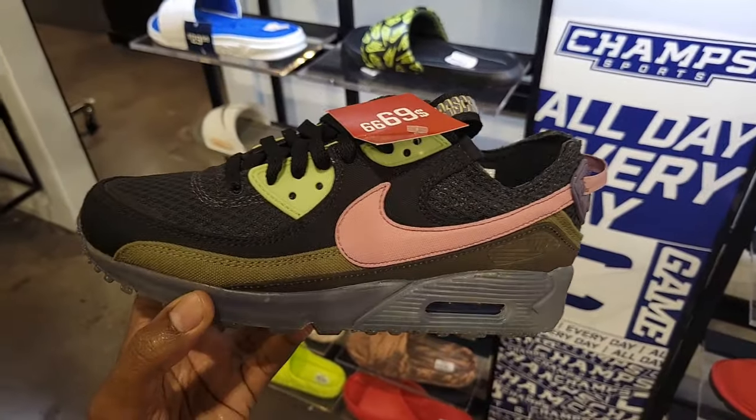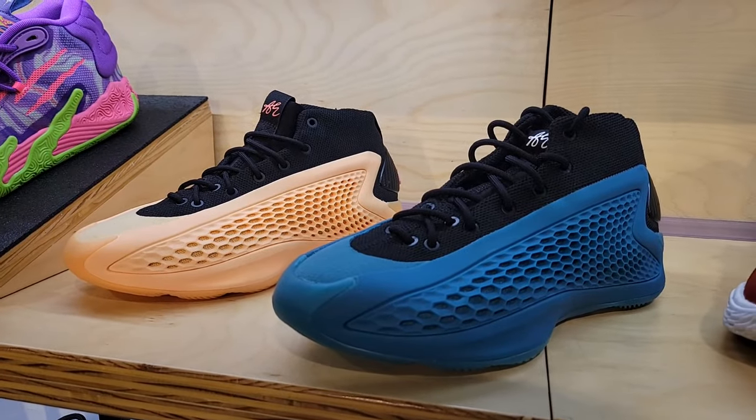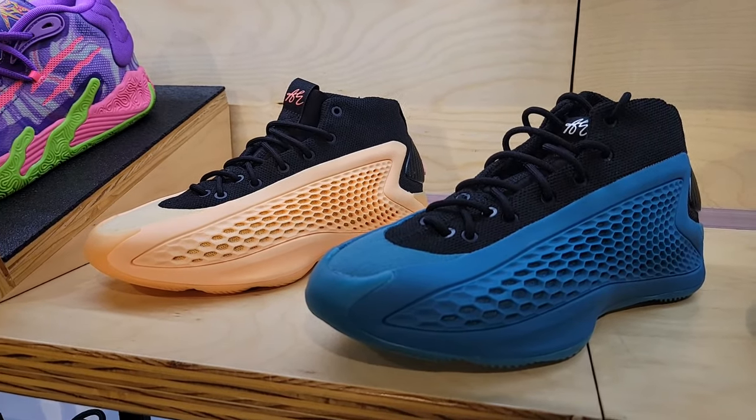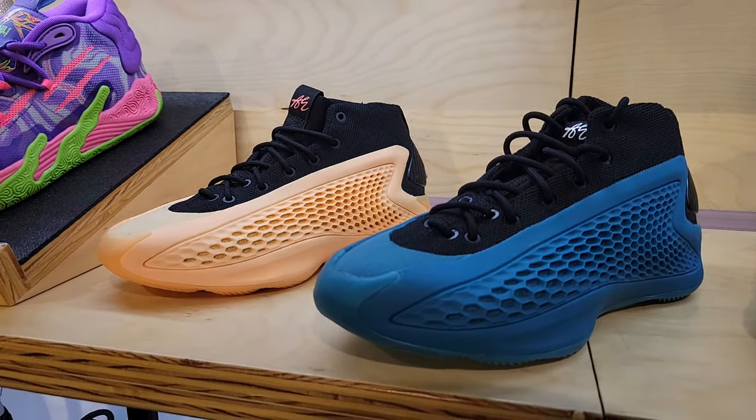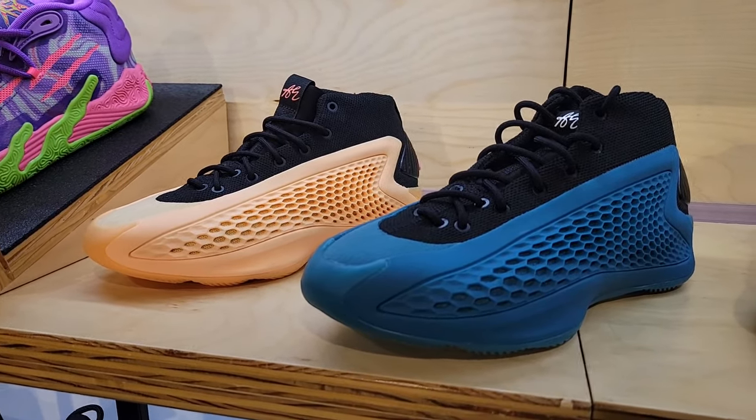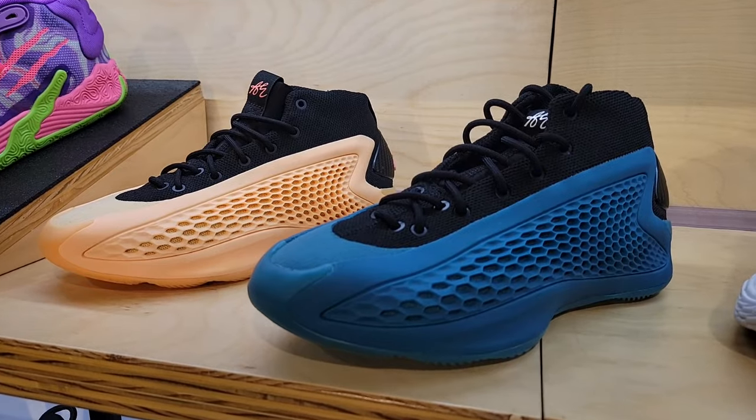Something like that. And they have both colorways, the new wave and the For Love colorway of the AE1s. Which colorway or which one do you guys like more? Both of these are pretty solid, and there are some more colorways on the way for the AE1s. But let me know what you guys think about these two.